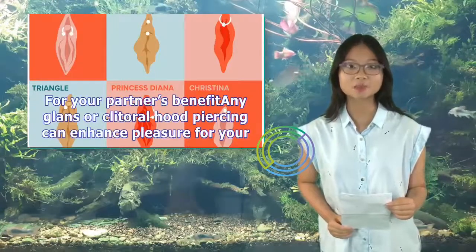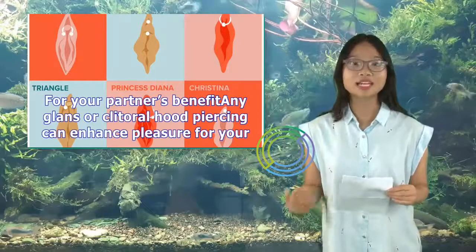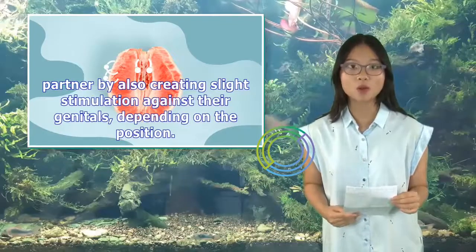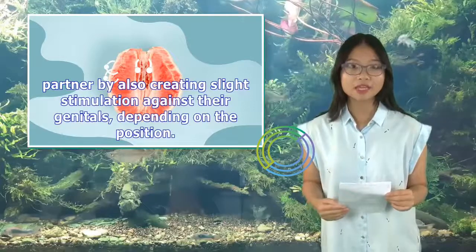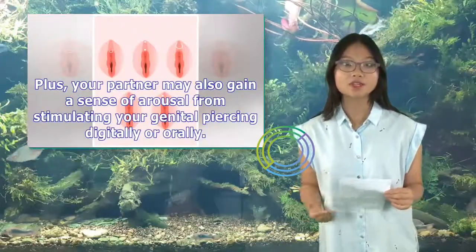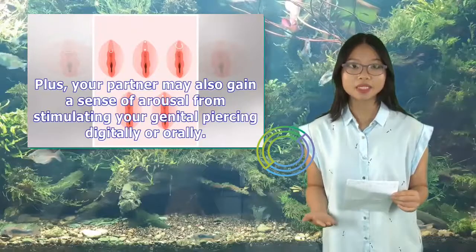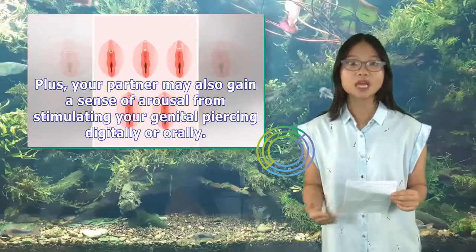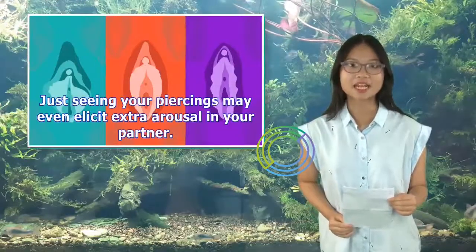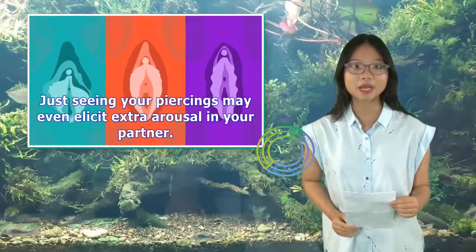For your partner's benefit, any glans or clitoral hood piercing can enhance pleasure for your partner by also creating slight stimulation against their genitals, depending on the position. Plus, your partner may also gain a sense of arousal from stimulating your genital piercing digitally or orally. Just seeing your piercings may even elicit extra arousal in your partner.